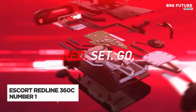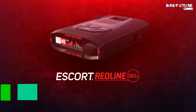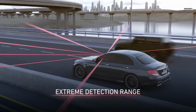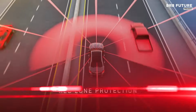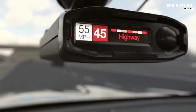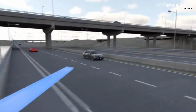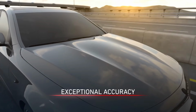The ESCORT Redline 360C delivers industry-leading detection range and speed, offering a substantial upgrade over previous models. With twice the range of the Redline EX, it detects threats well in advance, giving you ample warning of potential dangers around every curve and corner. Its advanced processor, 25 times faster than previous versions, provides rapid alerts that enhance driver responsiveness and safety. Using cutting-edge AI, the ESCORT Redline 360C intelligently filters out false alarms.